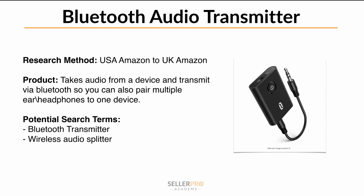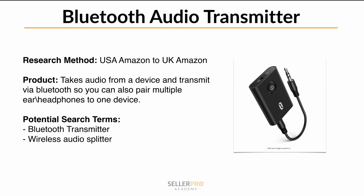Okay, I'm not even holding anything. I'm going to put it all out here and I'm just going to show you what's up. Bluetooth audio transmitter. Now, when I found this, I was like, oh, this is probably going to be minimal demand, but then I started thinking about it and I actually like this product, and I'm going to tell you why. But also I don't like this product, and I'm going to tell you why as well.